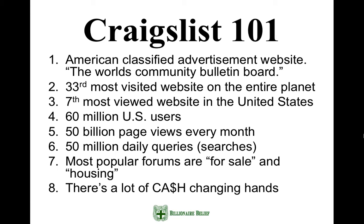So if you have something of value that you can sell that people want to buy, and or a piece of housing that somebody would want to live in, then if you're not posting it, if you're not marketing yourself on Craigslist, then you're slipping.